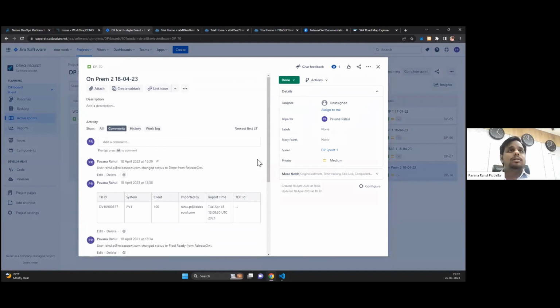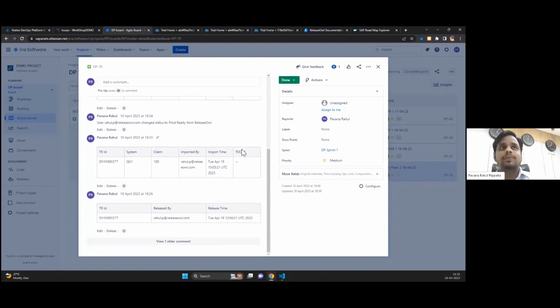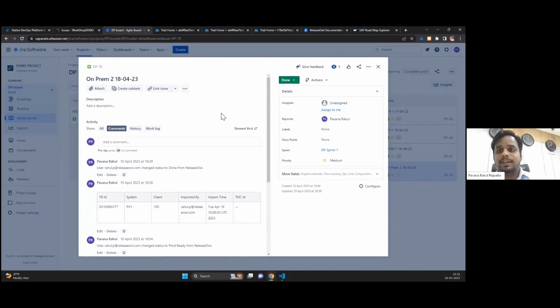Okay. So we at the platform not only update the Jira story, but we also comment every action that you perform in ReleaseOwl. Whatever action that you perform will be commented under the comment section. And here you can see different commits have been made under the commit section in the Jira story directly.